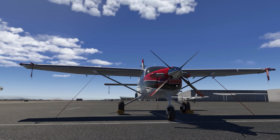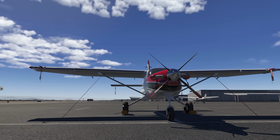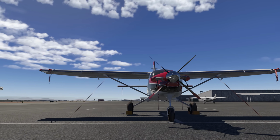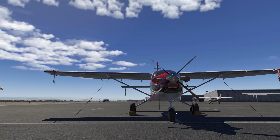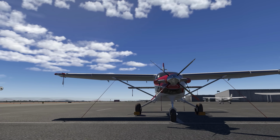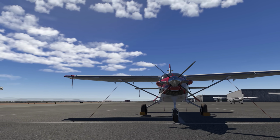I really like what they've done in this 3D model. The amount of detail, if you look here at the tires, at the landing gear area, the propellers, the static element, everything really has been done to perfection to give this aircraft an authentic and highly immersive look.